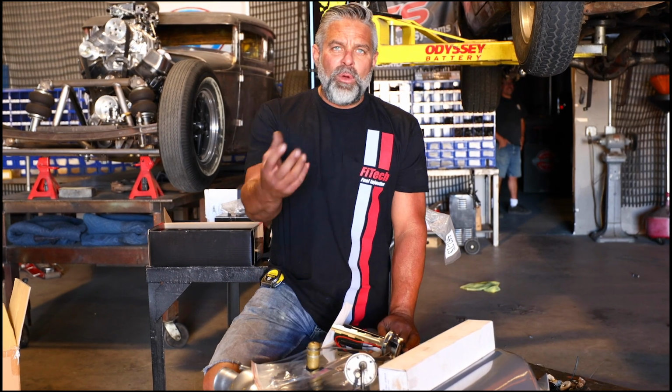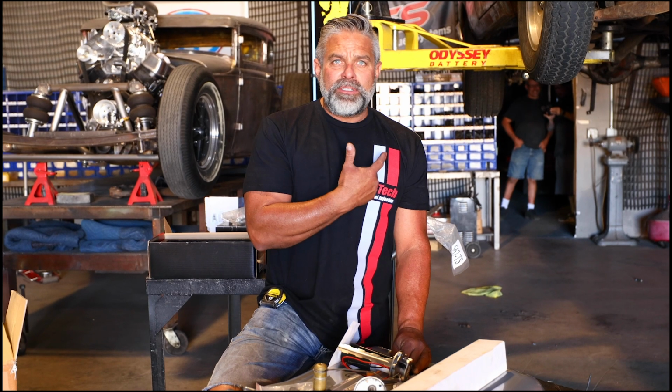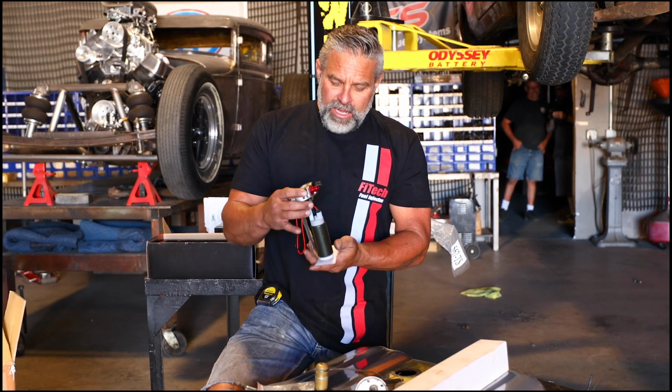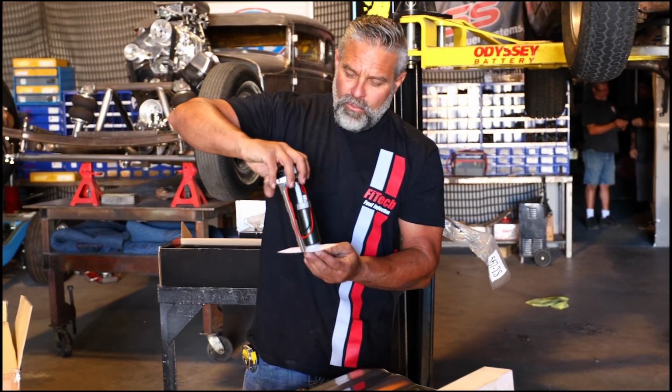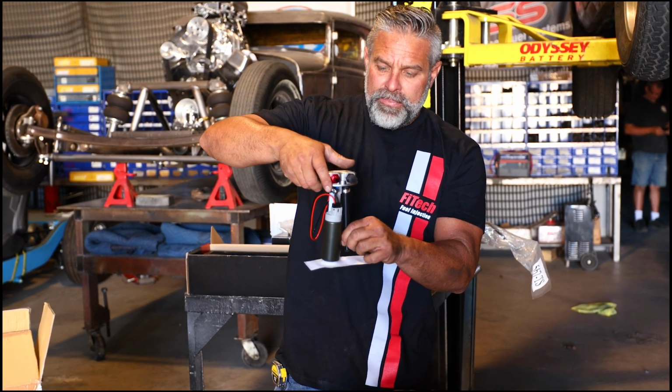So instead of going with a mechanical fuel pump like they do on the engine block on these 283s, there's gonna be a fuel pump inside the tank. And Cash has already modified this, but what we got here is your pickup for your fuel, and then you got your return right here, okay?